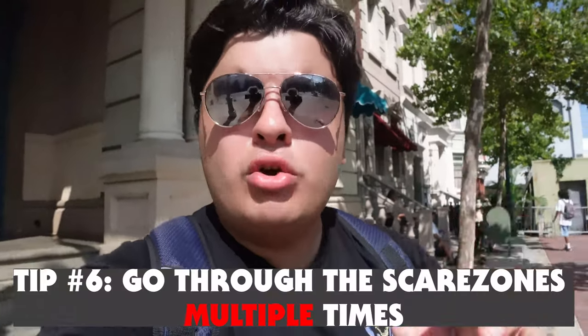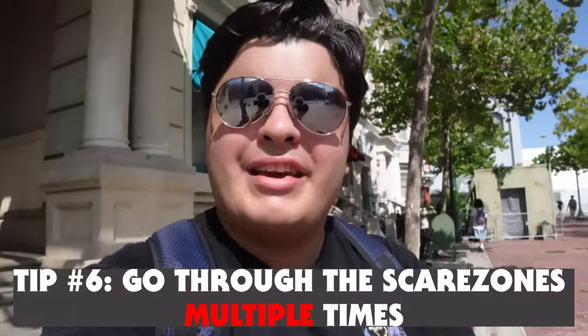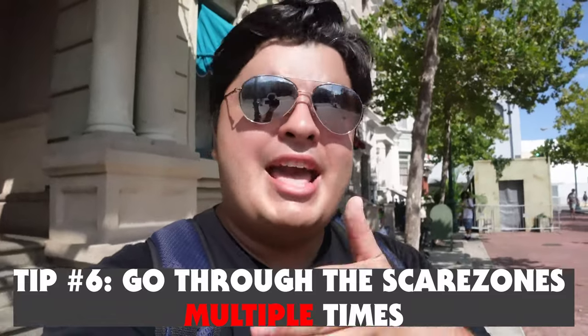Okay, and as we're passing through Vamp 69, I wanted to include another tip, and this includes the scare zones. This is more for the scare zones than anything else, and that is go through the scare zones more than once. And I mean, go through them during the daytime and the nighttime, because each scare zone, while they're the same props, the same characters for the most part, the vibe changes when you go in it in the day versus the nighttime. The music might feel a little more impactful. The lighting is definitely going to stand out a little more.